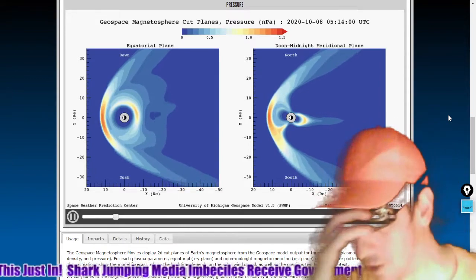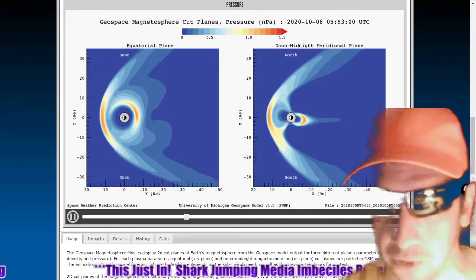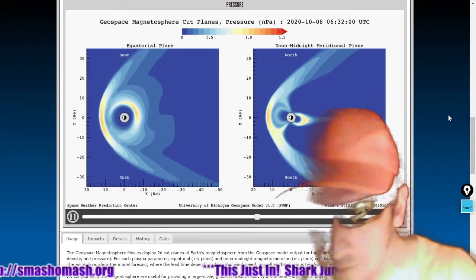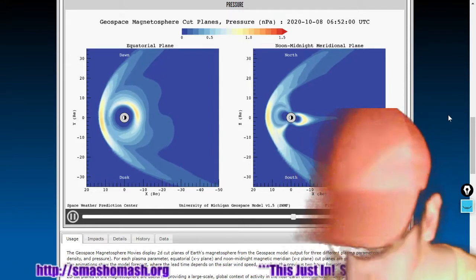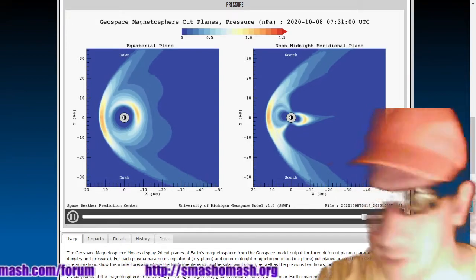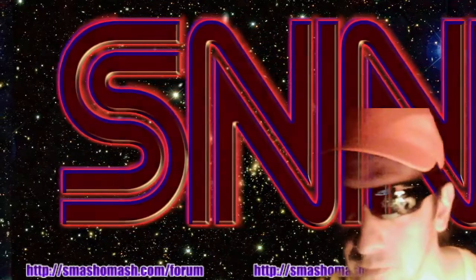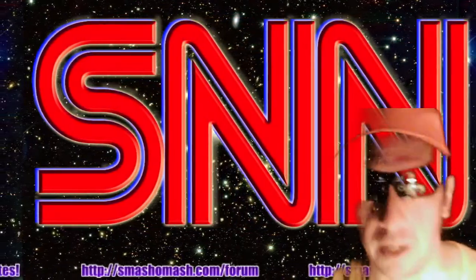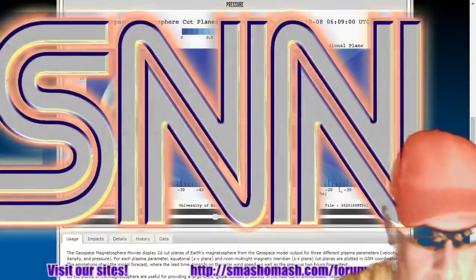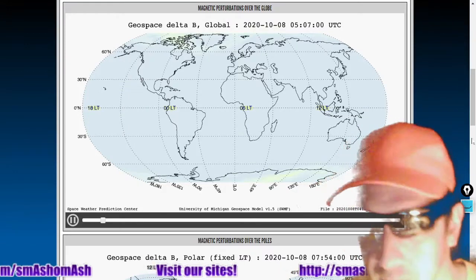Here's the magnetosphere. And we're going to be talking magnetohydrodynamics in a minute, dynamos and so on in today's Cosmology segment. After this, we're going to look at the ground magnetic perturbations. That's 4 hours of data on the magnetosphere. And let me just check the stream live. And we look like we are just fine here at the Smash News Network. This is SNN, the least busted name in news.